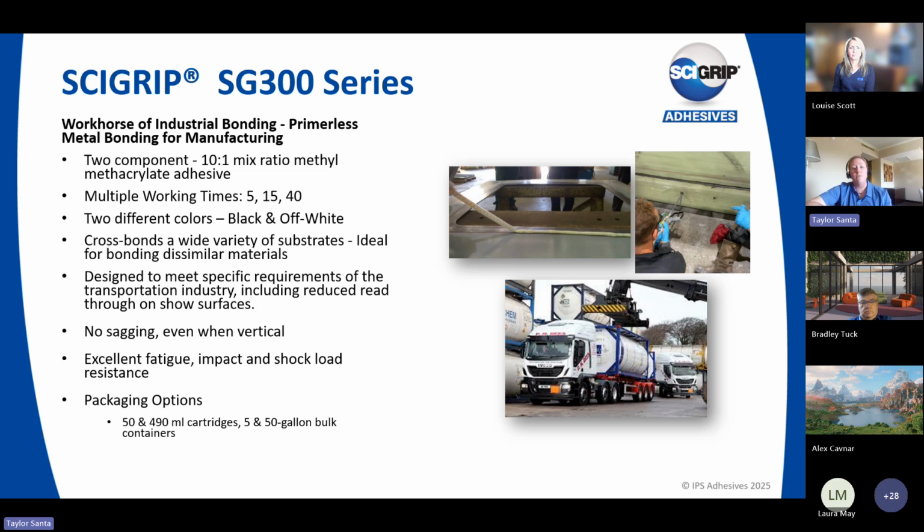It exotherms, or heats up, to such a low temperature that you're not going to see any read through or print through on thin composite surfaces or metal surfaces. And that helps eliminate post work. It is also non-sag and also comes in cartridges as well as bulk.